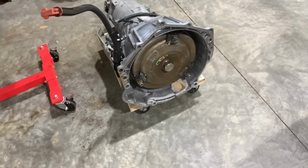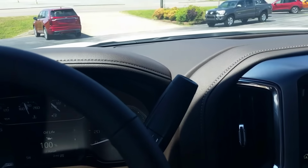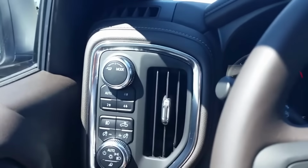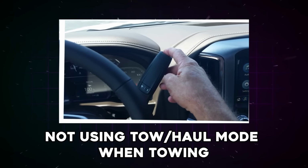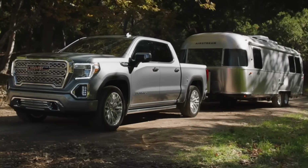Now, this next one is the mistake that kills transmissions during towing. And most GMC owners don't even know the button exists, not using tow/haul mode when towing. Every modern GMC truck has a tow/haul button. When you press it, 3 things change.